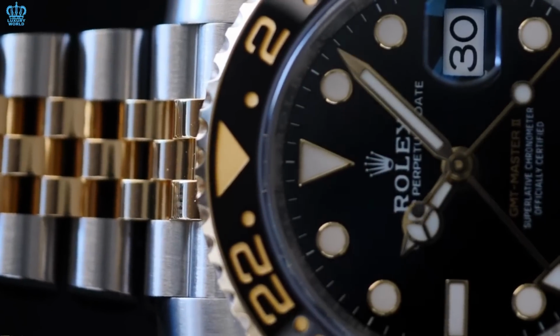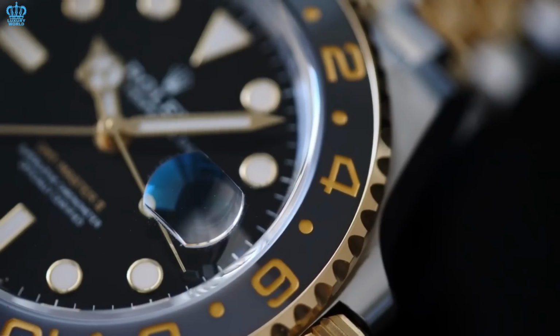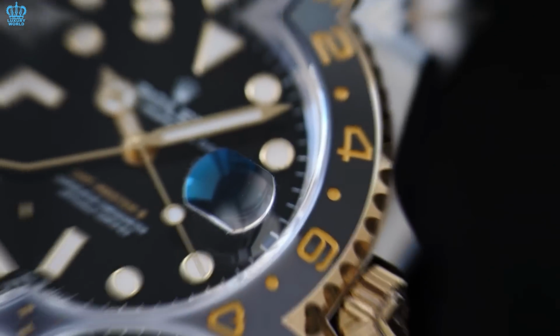The versatility of the GMT Master II makes it a great watch for those who travel frequently or simply enjoy the convenience of a dual time zone complication.